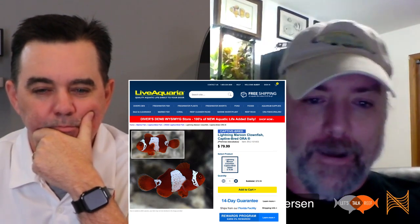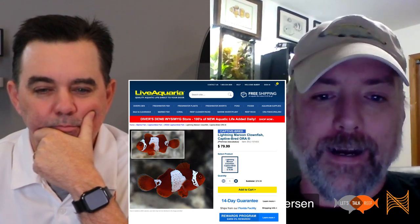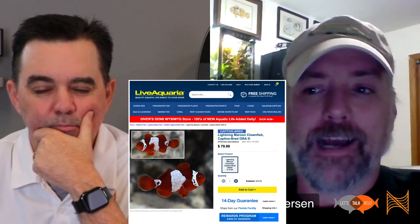There you go, those are babies. The patterning will break up in those ones that you're showing at Live Aquaria over time as the fish grows. But it's a maroon clownfish. It just has one different gene. That's it.